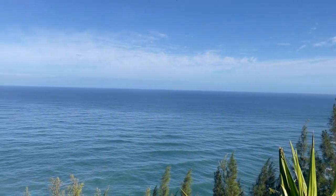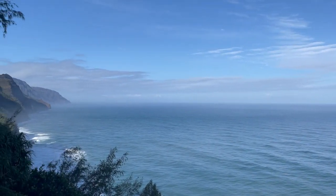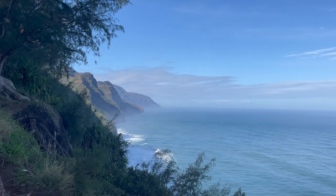On any visit to the island of Kauai, the Napali coast is infamous for incredible views unlike anywhere on the planet. So it is a must-see if you are visiting the island of Kauai. Now you have a few choices of how to experience these incredible views.